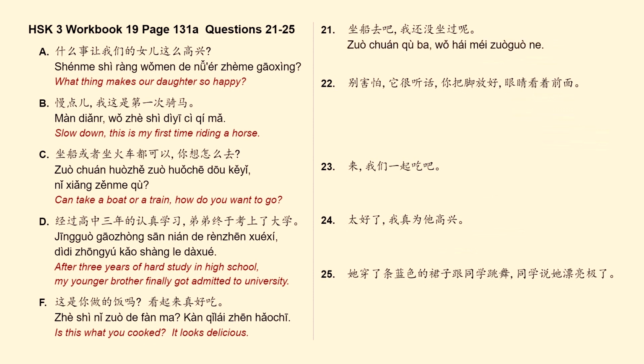Sentence number 21. 坐船去吧,我还没坐过呢. Let's take a boat ride. I haven't taken one yet. Here we have the keyword 坐船, which is to take a boat, so the related sentence is letter C. 坐船或者坐火车都可以,你想怎么去? Can take a boat or a train, how do you want to go?